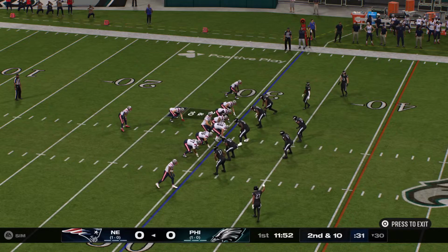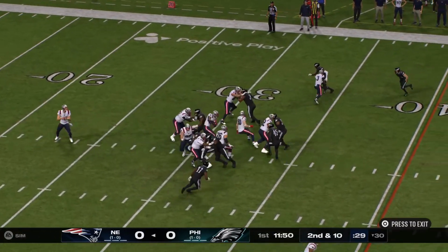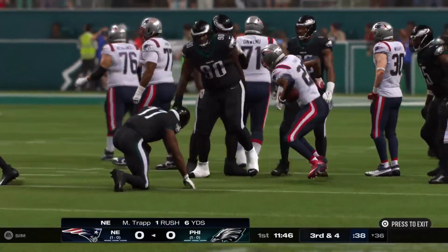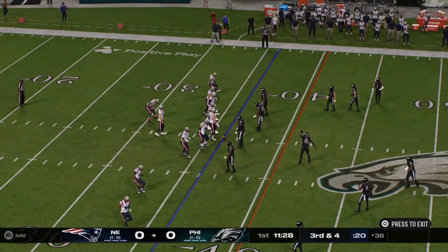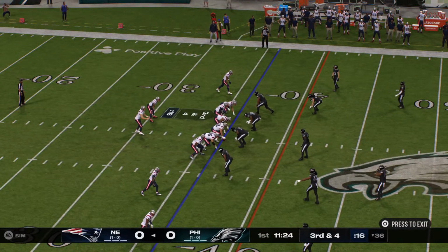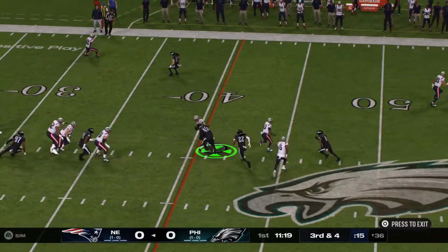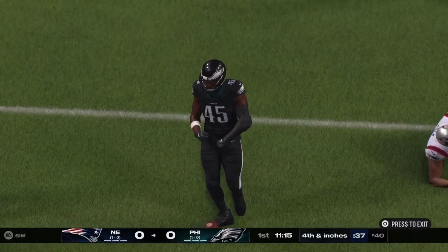We'll try again. It's 2nd and 10. On the ground, here's the first-round pick from April's draft. And he'll gain about 6 there as it's up past the 35-yard line. Here's a 3rd down and 4. Operating from the shotgun, it's Maye. He'll get this complete. It's Polk over the middle.